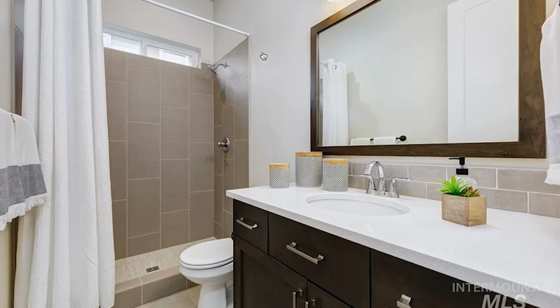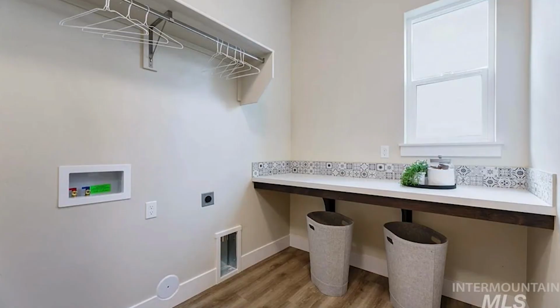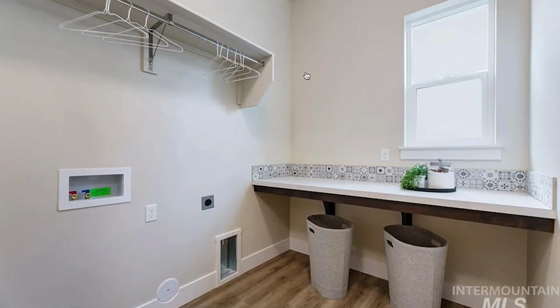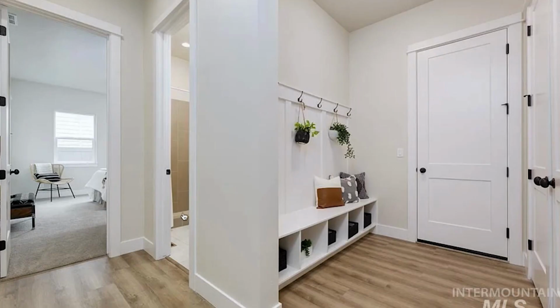There you go again. Here's the laundry with a washer dryer hookup. Looks like some hanging space. It's a folding table there. Here is that bathroom with the mudroom here. So this would be garage and then a bathroom there to use right off the garage.